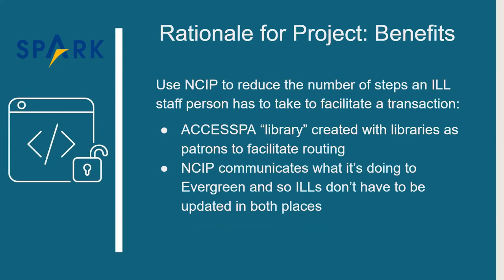And then the next part of this, which we'll get much more into the details of how it works, is to use this standard called NCIP to let, in this case, the ILO system is called ShareIt, let the ShareIt project tell Evergreen what it's doing, so that the ILO staff only have to make updates on one side, and then everything else is translated over to Evergreen. So we'll talk a lot more about how that works, but that's the use case, and that's the benefit: to dramatically reduce time per transaction and time to fulfillment for these libraries that are using our statewide ILO system.